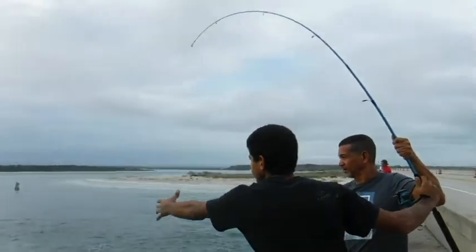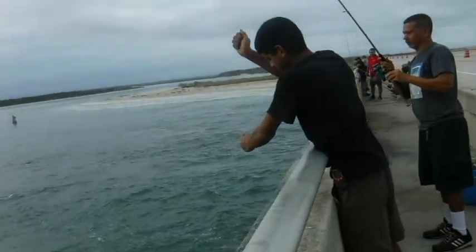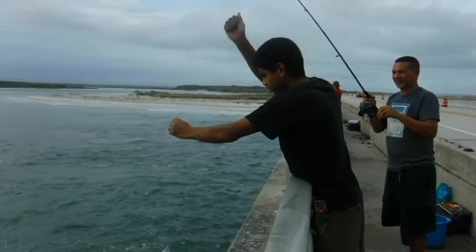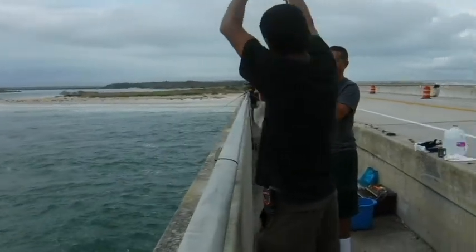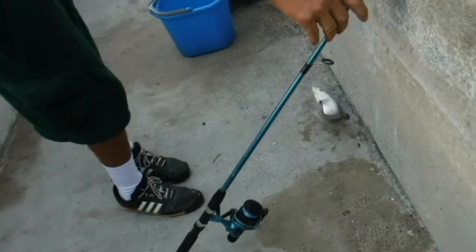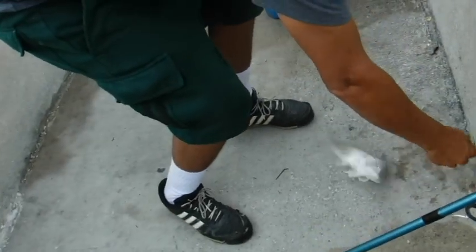Nice whiting there. Bring him up like that. Good catch by Gabriel. Anthony caught this. Bring him on this side. There you go. I think that's a red, baby red. No, that's a whiting. All right, take him off. Look at that, that's a whiting, bro. That's four to our collection.